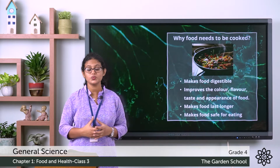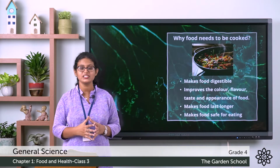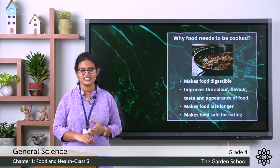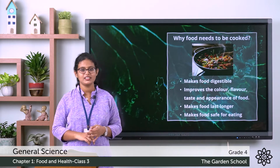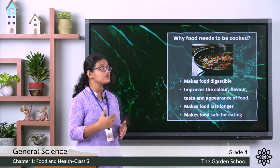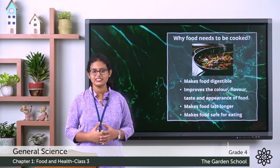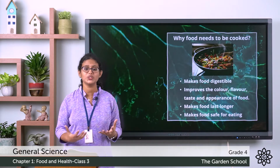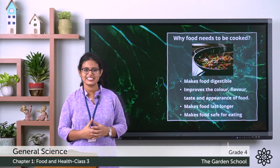So, with cooked food, we can easily chew it as the cooking makes the food soft, and it is easier to digest. So that is the first point: it makes food digestible. See the second one: it improves the color, flavor, taste and appearance of food. Right. So after cooking, it tastes and smells good, right? The cooked food tastes and smells good, right?